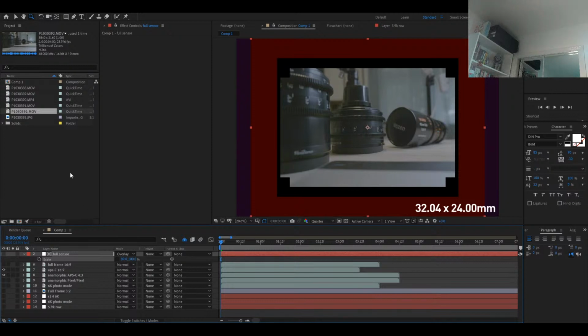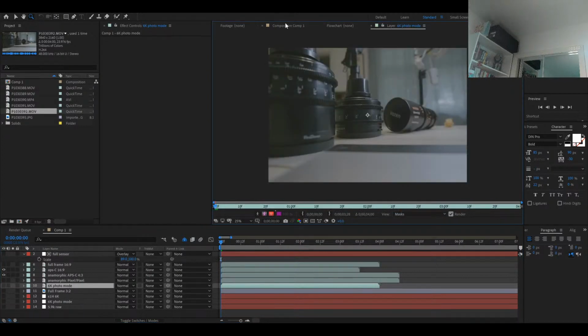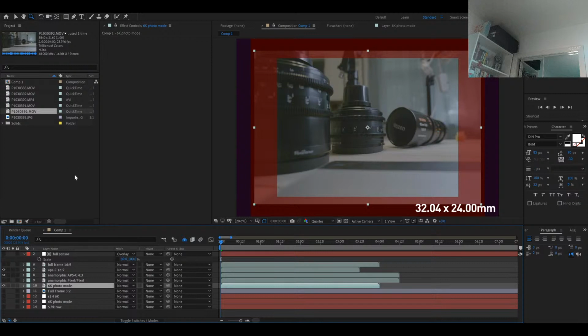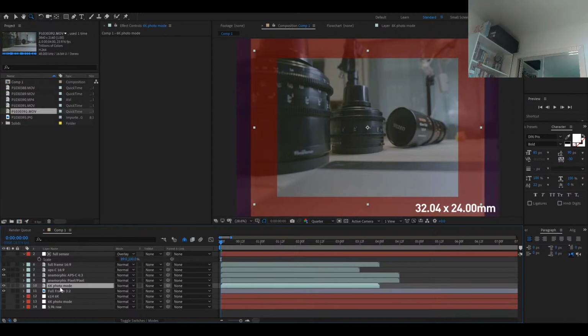And what I figured by going through the menus is there's a cheat to that. The 6K photo mode. So this is what it does. The 6K photo mode does this. And this is a lot closer than what we want in terms of sensor coverage. This is way better than the anamorphic mode, although it's not the full sensor yet.